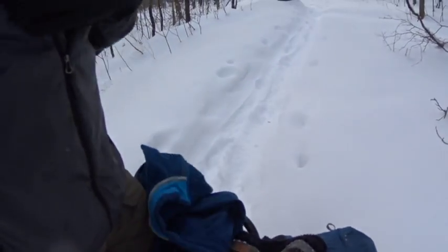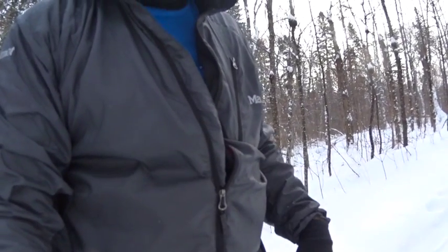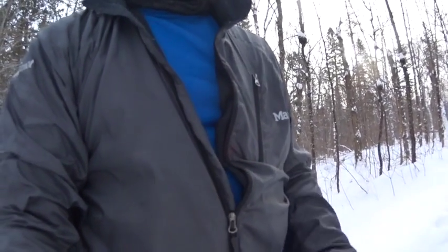Put the 260 and the Mammut soft shell. Might be the right clothing for today, but I'll try this. Actually, it doesn't even feel too bad right now, so I think this is probably going to work.